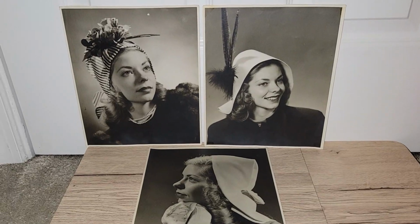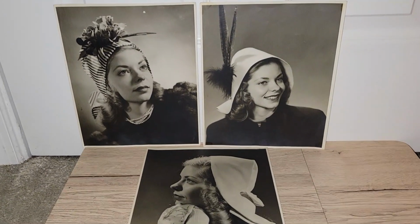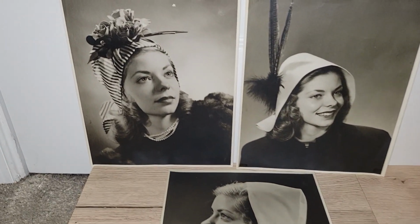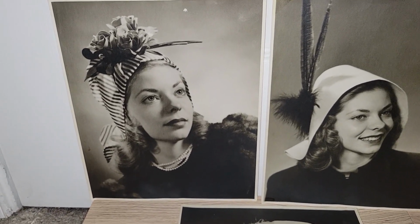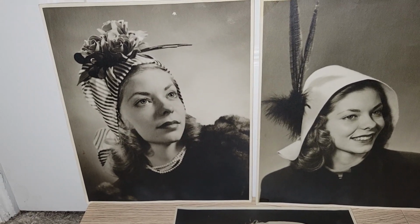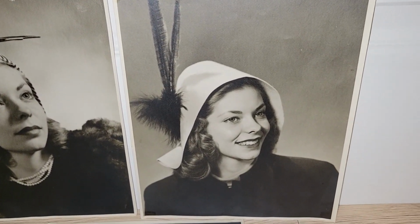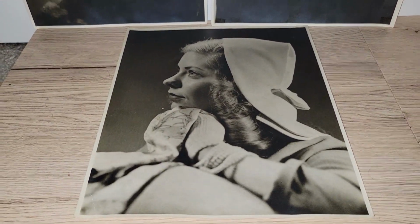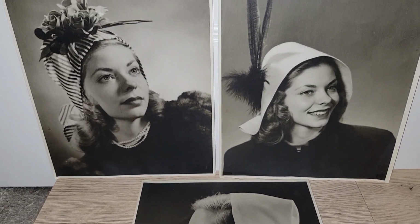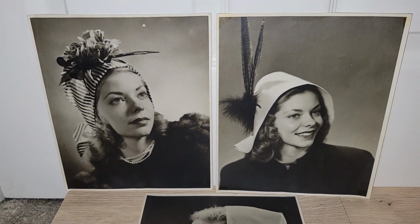He also found me 3 photographs of a woman dressed in different clothing. I absolutely love her look. She to me looks like Lauren Bacall or Betty Joan Persky. Doesn't she? Just a little bit. Maybe it's the face and the hair. So these are absolutely fantastic, and I will be adding them to my ephemera book.